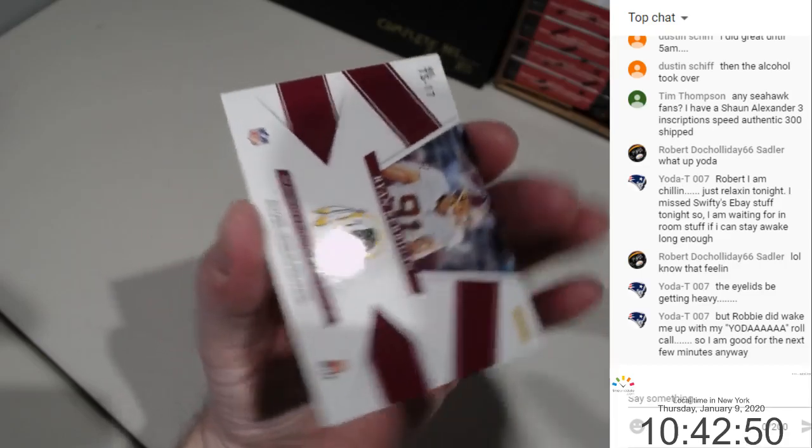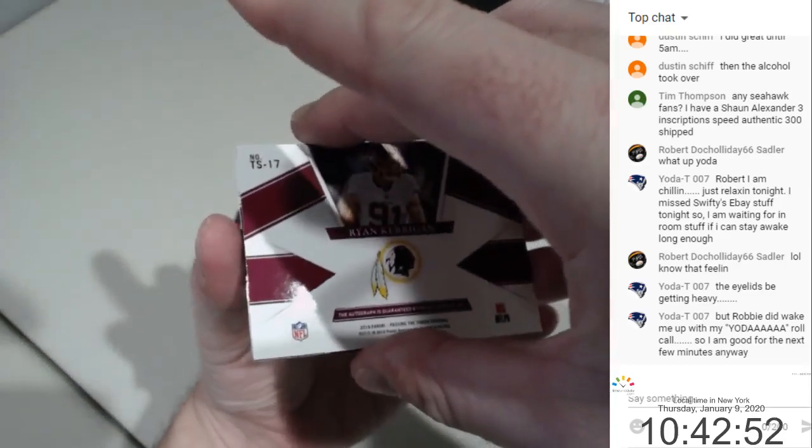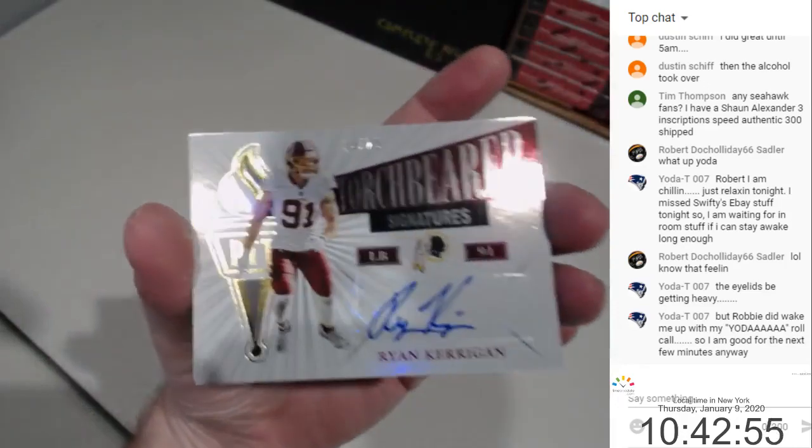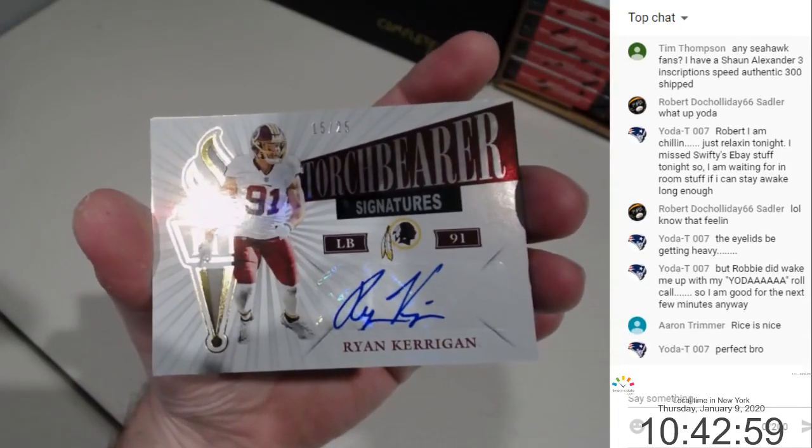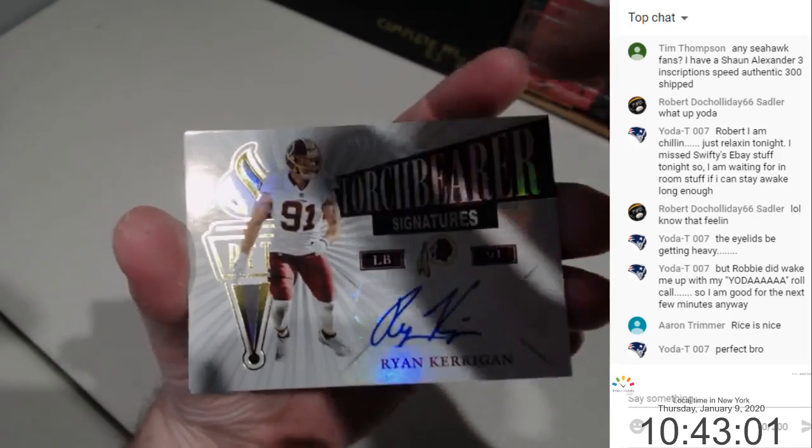There we go. Nice on Jerry to 35. Federated. Rykard's killing it. Urlacher to 60 for Chicago. Vintage to retro. Ryan Kerrigan for Washington. Straw 2223. That will be you. 15 of 25 Torchbearer signatures. Quiet beast, I tell you, for Washington. He's had a hell of a career.